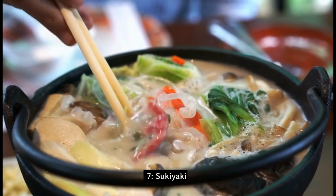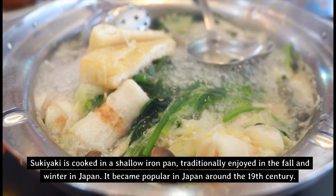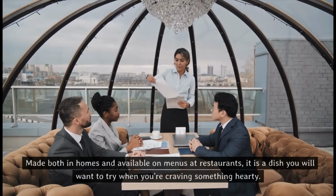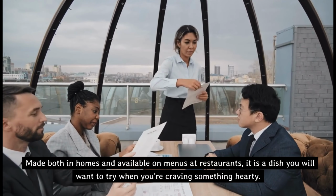7. Sukiyaki. Sukiyaki is cooked in a shallow iron pan, traditionally enjoyed in the fall and winter in Japan. It became popular in Japan around the 19th century. Made both in homes and available on menus at restaurants, it is a dish you want to try when you're craving something hearty.